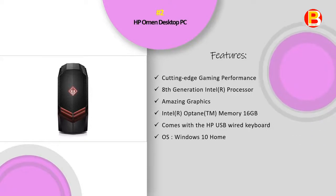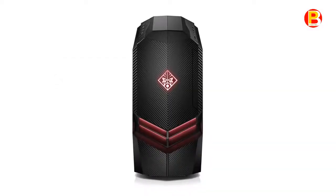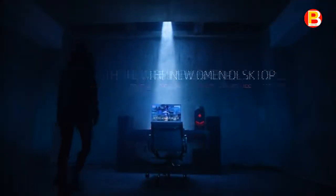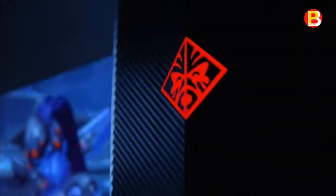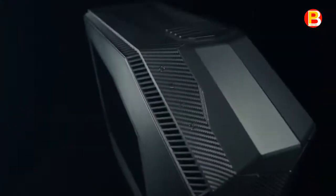Number 2, HP Omen Desktop PC. The Omen desktop is geared with a cutting-edge design, the industry's latest hardware, and easy upgradeability to crush the latest AAA titles and give you the top-tier performance competition demands. With optional dual NVIDIA GeForce GTX 1080 Ti or dual AMD Radeon RX 580 graphics, crisp gameplay becomes a dangerous weapon in your arsenal.